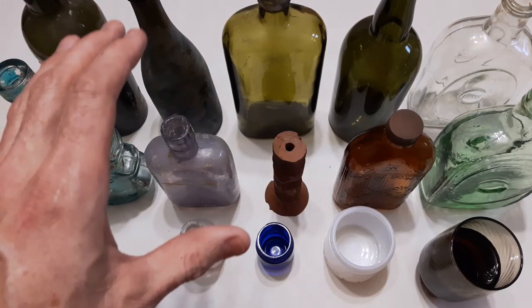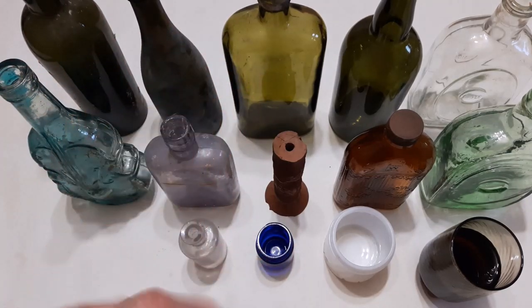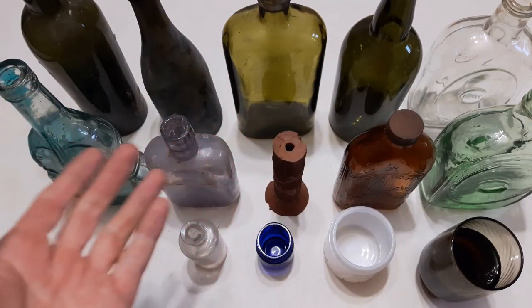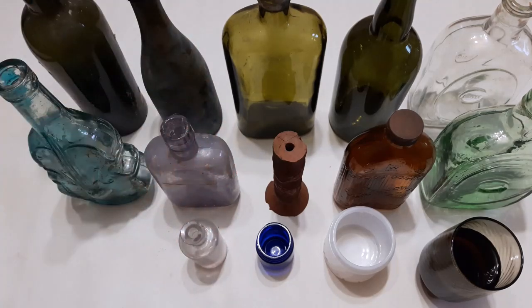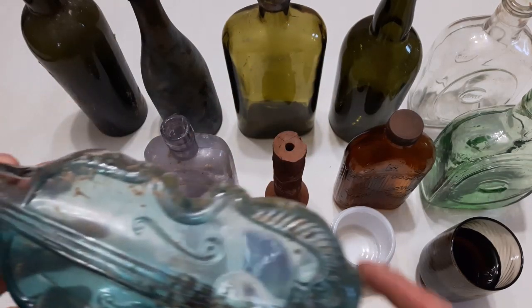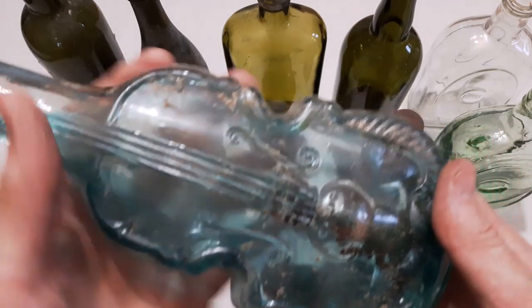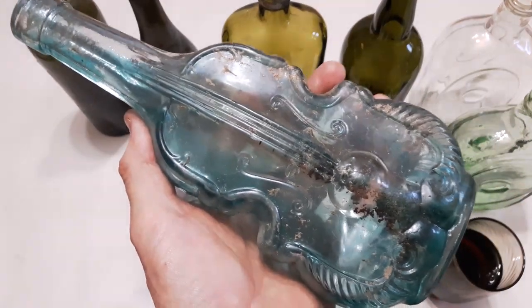Next up, folks, if you watched the digging portion of the video, I did a clip where I mentioned a buddy of mine giving me some bottles he found while saltwater diving. I have a few of these bottles right here, so we're going to go over those first before we get into the bottles from the dig. To start off, let's do this one here. I haven't cleaned these up. I've left them just the way they were when he gave them to me.